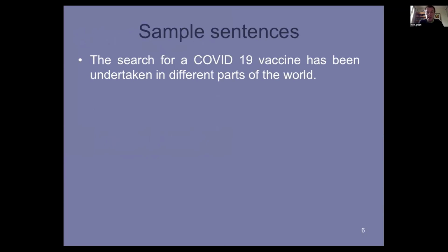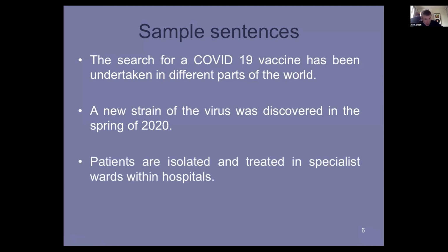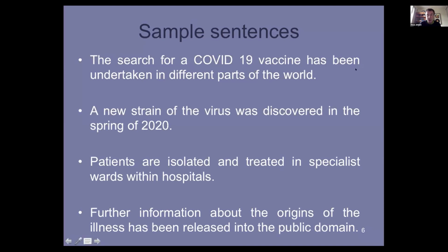So here are some of the example sentences that I would show to students. The search for a COVID-19 vaccine has been undertaken in different parts of the world. Unfortunately, we still haven't found one, but hopefully it's coming soon. A new strain of the virus was discovered in the spring of 2020, and patients are isolated and treated in special wards within hospitals. Further information about the origins of the illness has been released into the public domain.